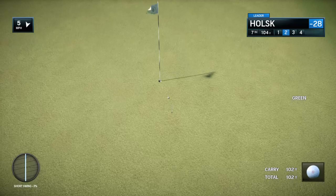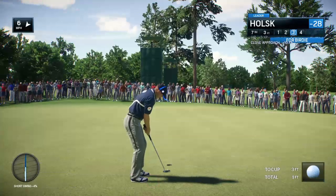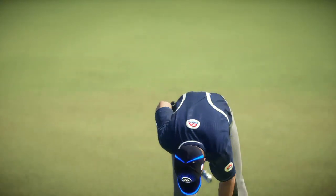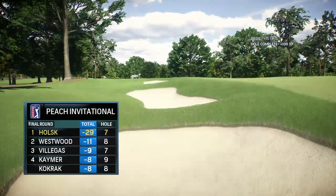Well, that's how you play the game, right there. See if you can go one better than yesterday when you made par. This putt for birdie. Continues to roll the ball very well.